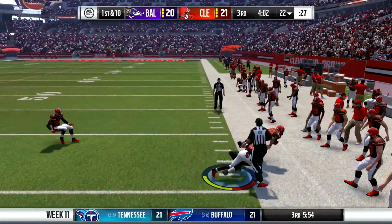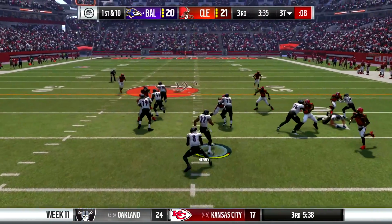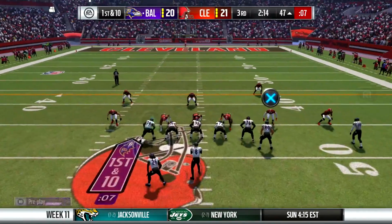But right here we find Matt Teague, who's finally able to hold on to the football. He's going to pick up a first down on that one. The next play, we hand it off to Derrick Henry up the middle. Look at him just dragging defenders as Derrick Henry picks up a first down on that carry.